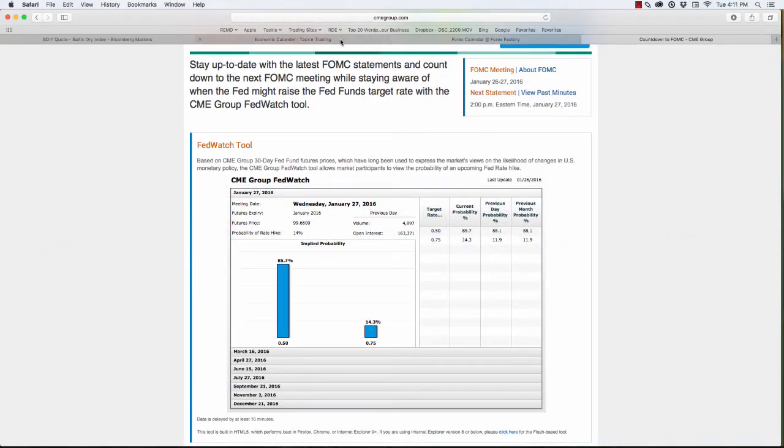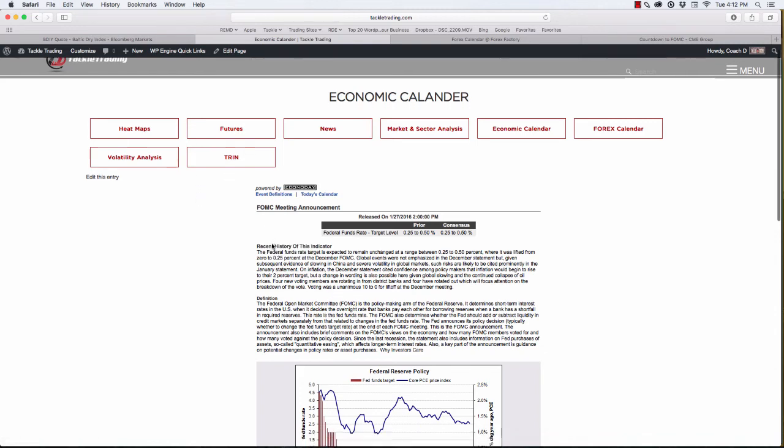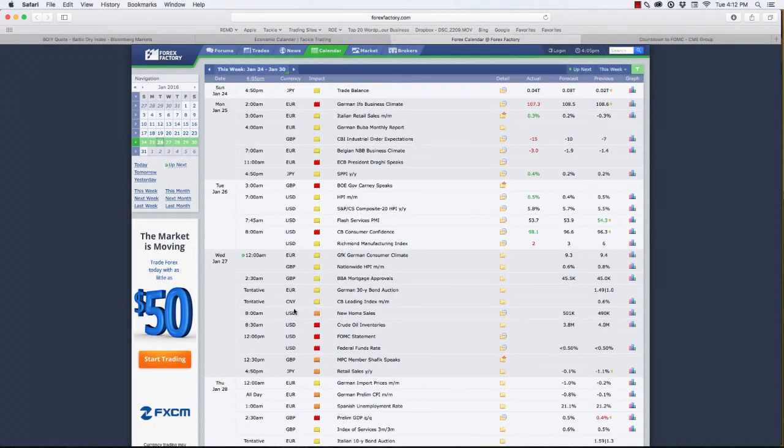What we're looking at here is the economic calendar, and on it we have an FOMC rate decision. You can see that in the economic calendar on Forex Factory inside of the trade center. Links are available for both. Here's the FOMC policy statement and the federal funds rate. The expectation is that it's going to stay unchanged.